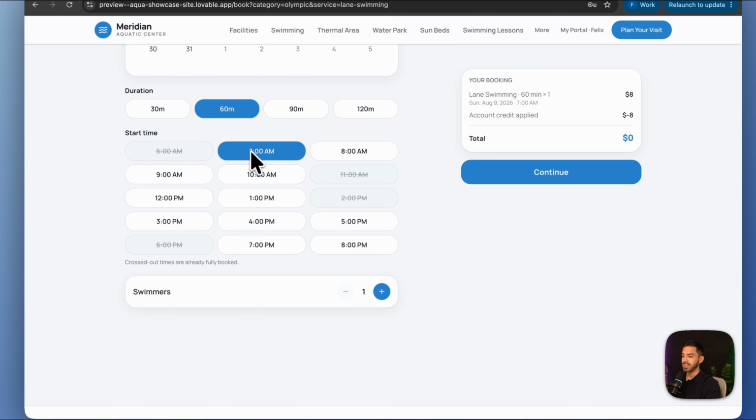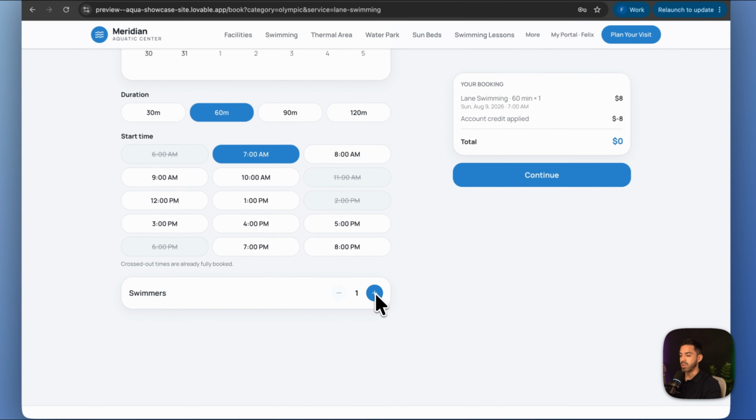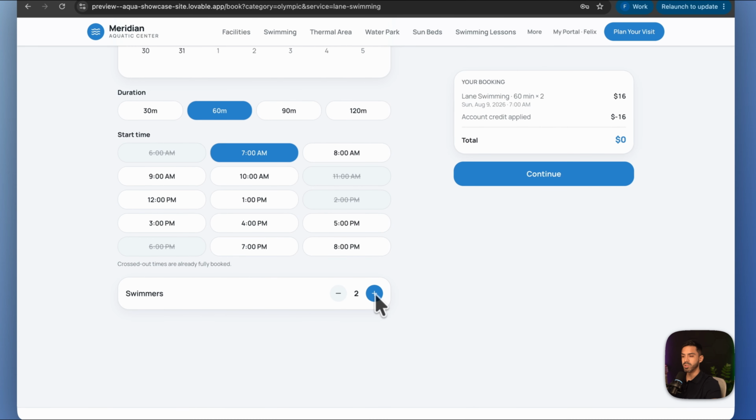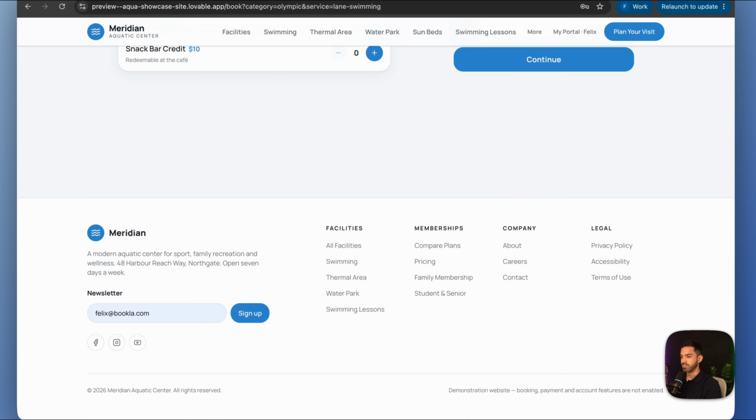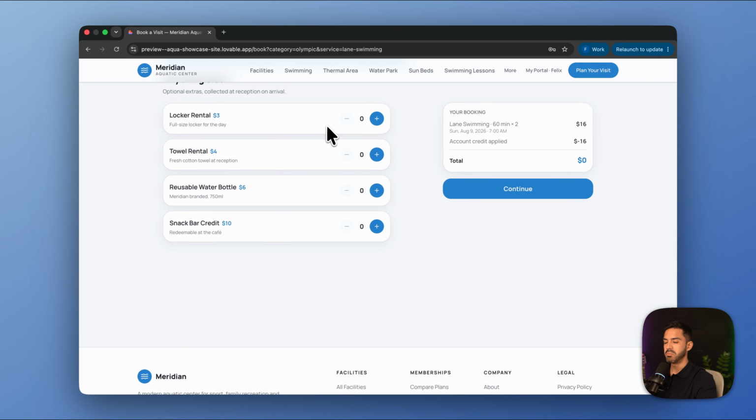After choosing the time, I can then select the amount of swimmers. Let's say that I want to go with my spouse. So I click here, swimmers, and then I can continue. When I click on continue, there is another question. Anything else? A locker rental? That sounds interesting. I didn't know they offer this service. But now, since I see it here, I can book that. Towel rental, reusable water bottle, or snack bar credit. Why would I need credit?